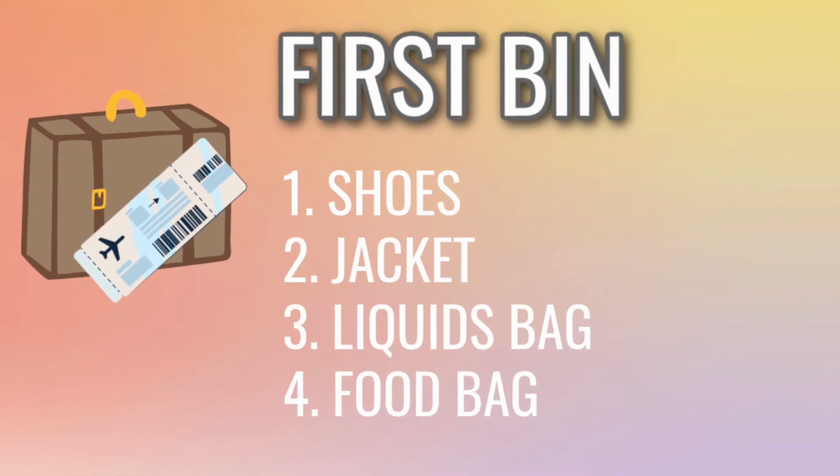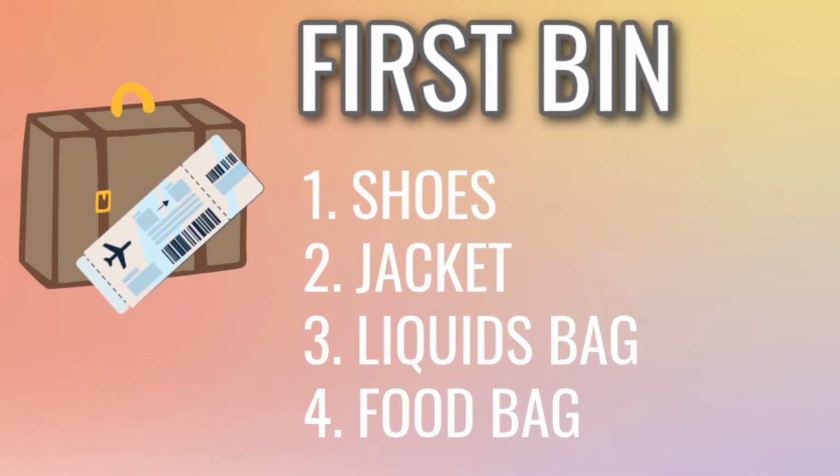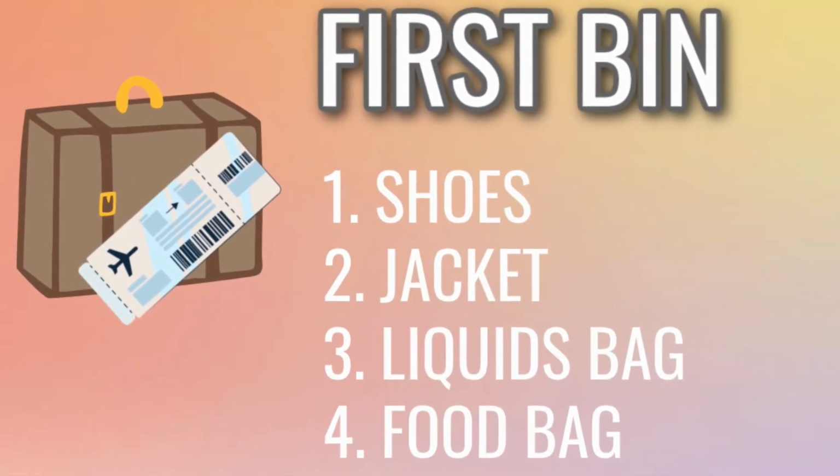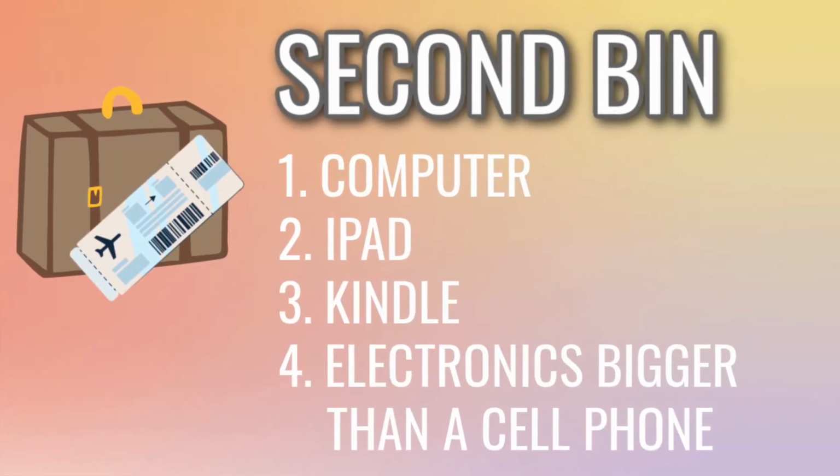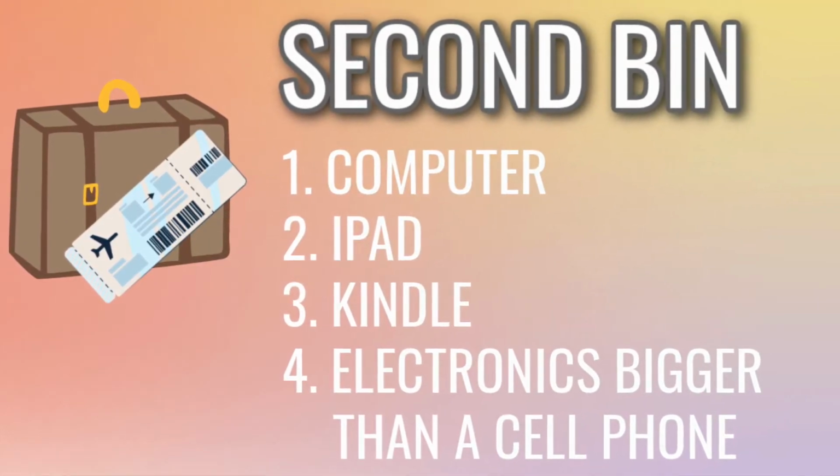When it's your turn to load the bins, I would pull out 2 bins. In the first bin, you're going to want to put your shoes, your jacket, your liquids bag, and your food bag if you have one with you. Put all that stuff in one bin. In the second bin, you want to pull out all of your electronics that are bigger than your cell phone. So if you're traveling with a laptop, you want to have your laptop out, a Kindle, Game Boys, iPads, and basically any other electronic that is bigger than your cell phone. Put those in the second bin.